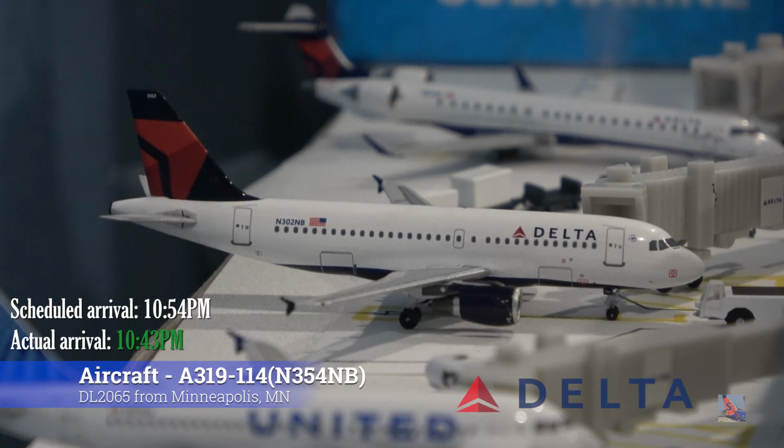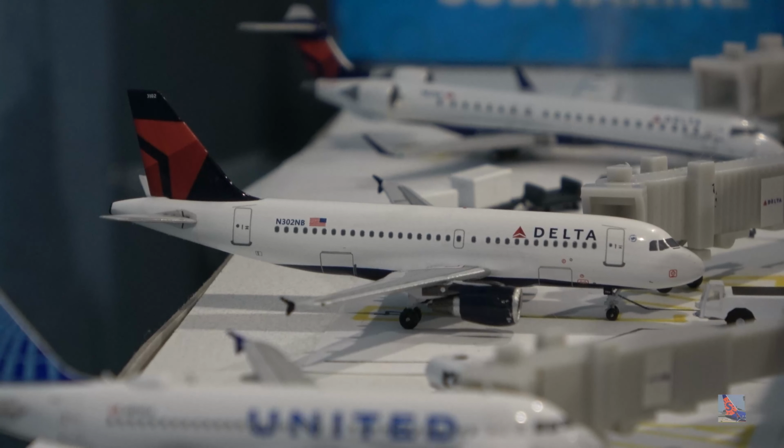And at gate number 4, we have this Delta Airbus A319 that arrived in from Minneapolis at 10:43 p.m., ahead of a scheduled 10:54 p.m. arrival. Also happy to see the Minneapolis route return from Delta Mainline, along with the Atlanta route. We also have that on both Delta Connection and Delta Mainline, so I will probably use the CRJ-900 on the Atlanta route at some point, probably in the next airport update, but we'll see.